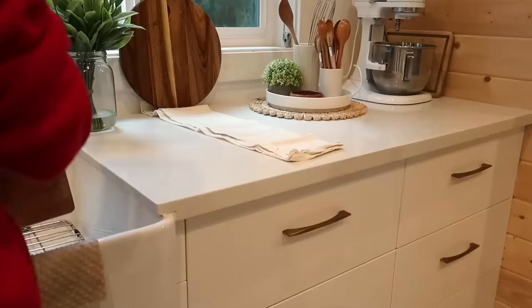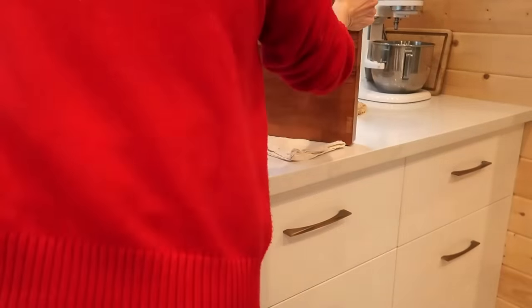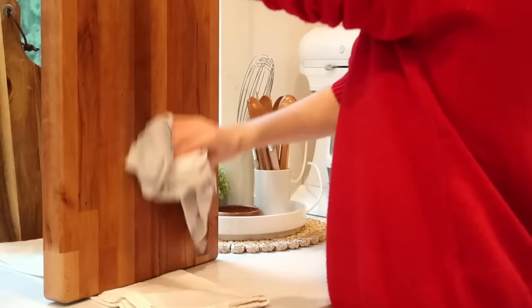Then dry it immediately and treat it with some fractionated coconut oil once a week.